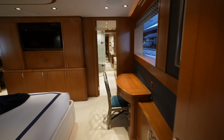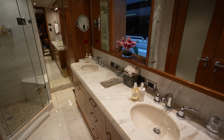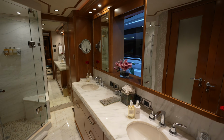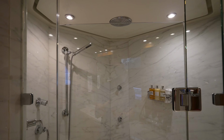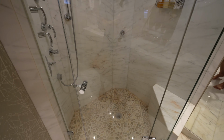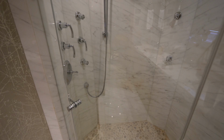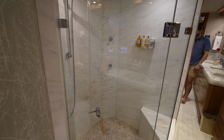And then we have a gorgeous ensuite with the double vanity right over here. We have a large shower with a small bench, and it's also a rainfall shower. Actually, it looks like it's much more than that because we have the multiple nozzles and shower heads. So this must be an incredible spa-like experience.